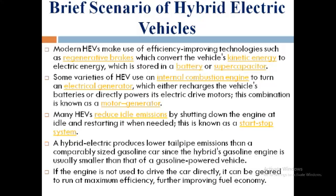A hybrid electric produces lower tailpipe emissions than a comparably sized gasoline car, since the hybrid's gasoline engine is usually smaller than that of a gasoline-powered vehicle. If the engine is not used to drive the car directly, it can be geared to run at maximum efficiency, further improving fuel economy.